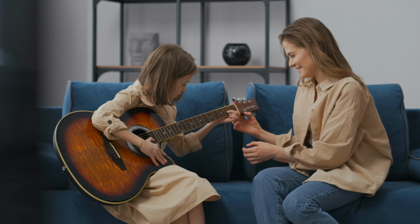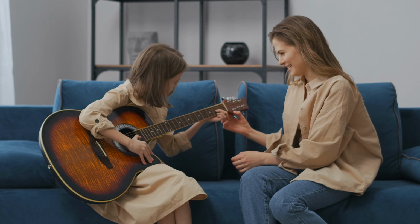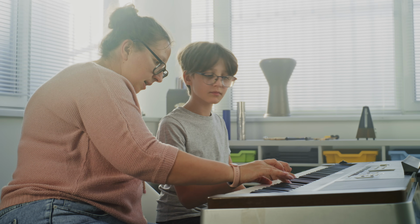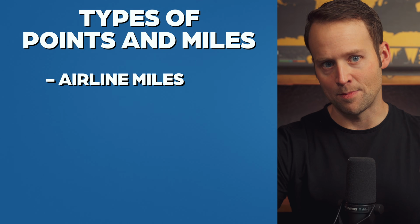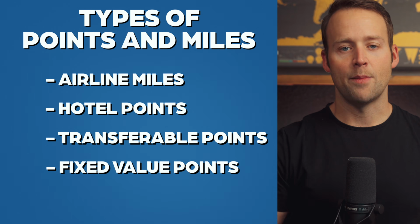That would be like if you're taking music lessons and you expect your teacher to teach you every song you'll ever want to play. If they're a good teacher, they're going to teach you the fundamental skills and techniques. Same thing applies here. So if you remember the 4 main types of travel rewards: airline miles, hotel points, transferable points, and fixed value points, I'm going to show you different ways to book using each of these.